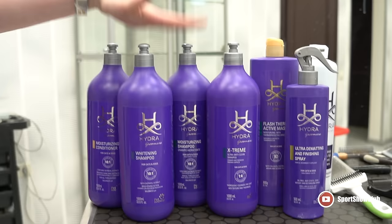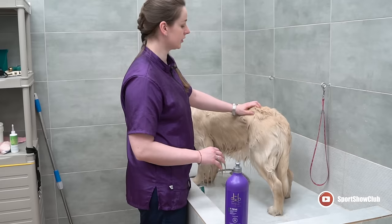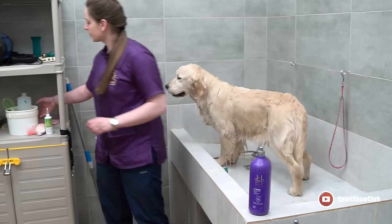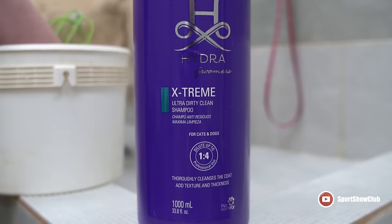Firstly, we apply deep cleansing, extreme ultra dirty clean shampoo. The dog we're working with now is very dirty and dusty. The coat's very greasy, so we need to degrease it. Hydra has another deep cleansing shampoo, but today we're going to use the one that will also degrease it as well. All professional cosmetic products are concentrated. This one is to be diluted with warm water in a 1-4 ratio.